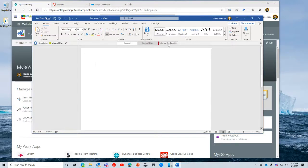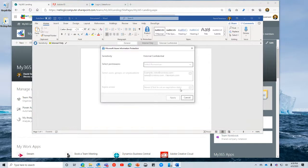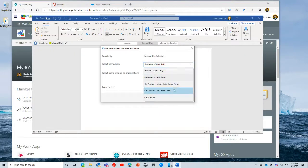So let's say I wanted to do an external one and I was writing a sensitive document for someone outside the organization. When I click that, it comes up with a dialog box and it says, okay, what kind of permissions do you want to issue when you send this person these documents? Well, let's say I want them to be able to review the document, view and edit, but they shouldn't be able to copy it or print it. So I'm going to choose reviewer, and it explains all that for you right here. Very rarely would you use a co-owner for this type of thing, because this gives them total permissions to it.